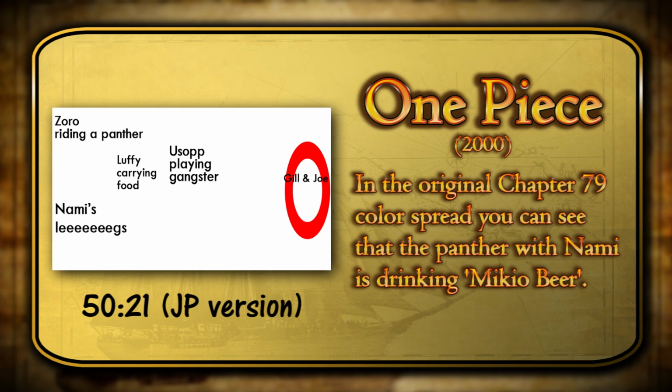The background in which they may be found is an adaptation of the Chapter 79 color spread. Oda described this scene as a town in West Blue, so Gil and Joe should feel right at home there. If you have One Piece Movie 1 on hand, go find them.